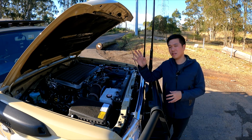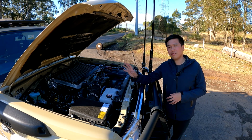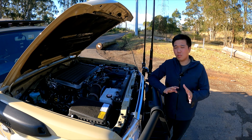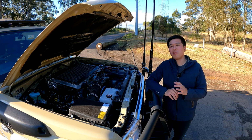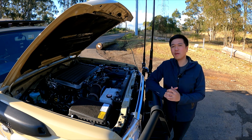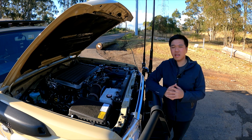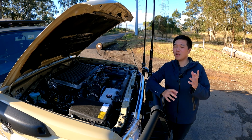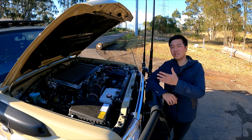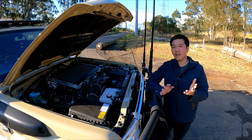Keeping in mind that this is an unopened 4.5 litre V8, this still has a lot more torque down low, and it doesn't need to rev out as much to make power. I'm just remembering that although the Hilux felt like it performed better, I always had to monitor my EGTs and engine coolant temperature just to make sure it wouldn't cook itself. And that's what I really don't miss about the Hilux. The 79, I just hitch the trailer up and I'm on my way.